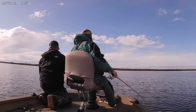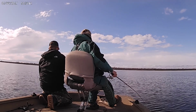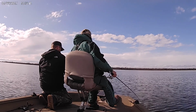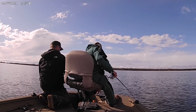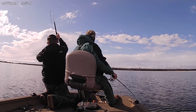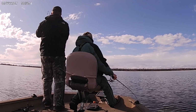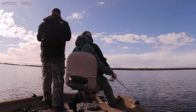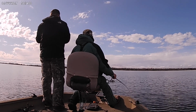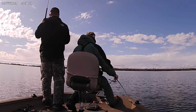Yeah, you're running a bunch of fish right there, see? Come right at it, Paul. See, you come up? Yeah, this one right here came up and looked at it. There he is back. I was gonna say, I can see him come up after it. Yeah, there you go. Nice little black crappie.